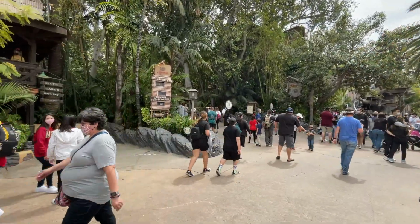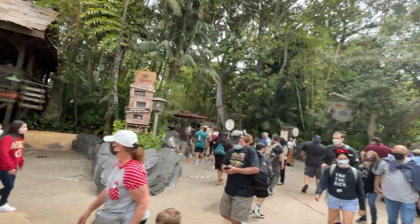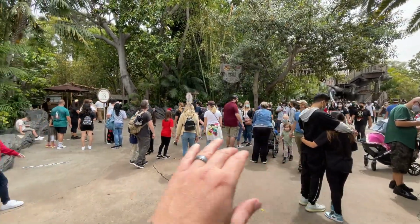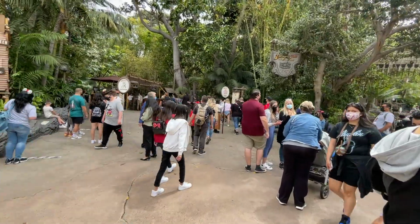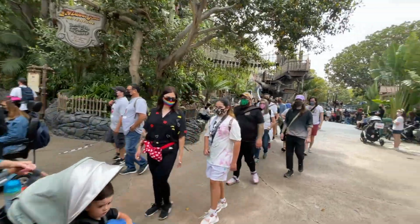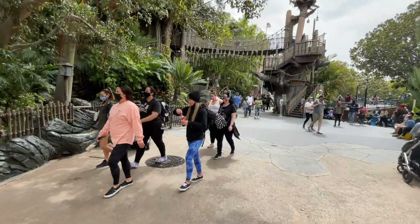And then we see more guests up there. And I don't know why, but this is the Bermuda Triangle of Disneyland. Always you will see people that just love to stop in this spot. I don't know what it is about this spot that makes people want to stop and have a conversation here. But man, oh man, is it always just jam-packed with folks.